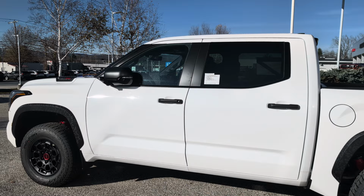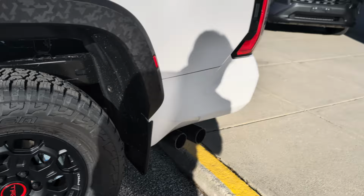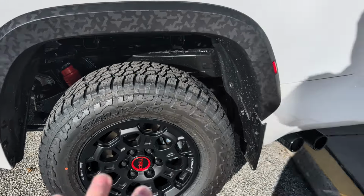You have a dual exit exhaust right here. Get an idea of how that sounds. Falcon Wild Peak AT tires on this. Again, more of that camo, and you got the red suspension in the back here. Multi-link suspension. You see a little TRD logo on each of those exhaust parts right there, and then you have the mud flaps as well.